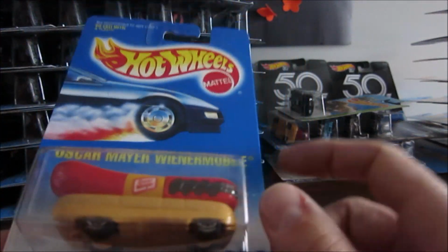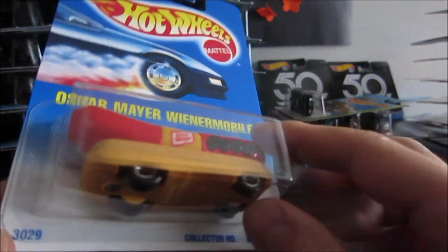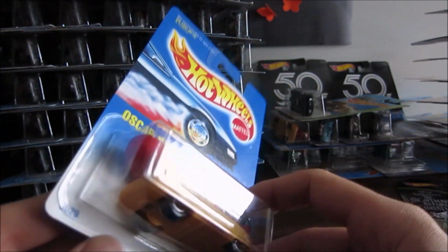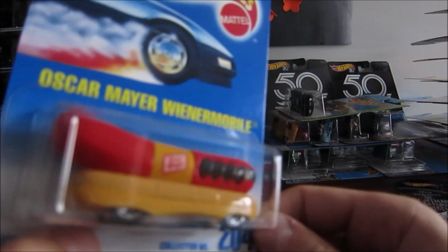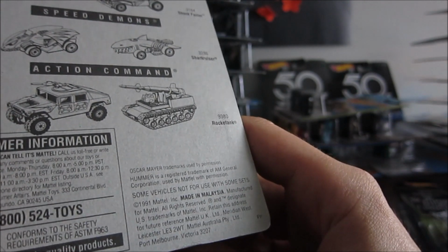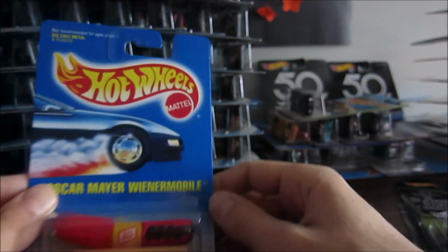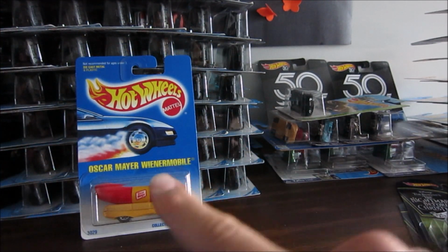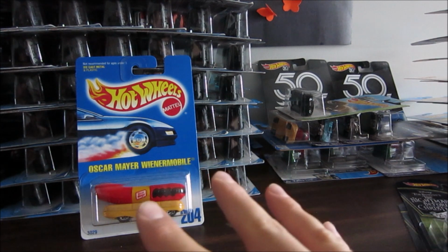So I got another one of these, Oscar Mayer Wienermobile. And I love it so much. The condition is pristine. It's a 100% new card from 1991. I don't know, this is an awesome piece of collection. It is brand new, new.